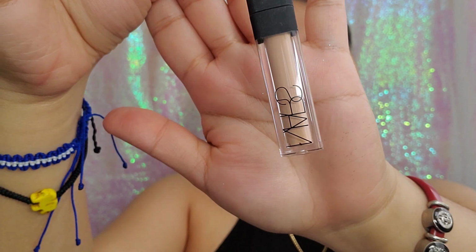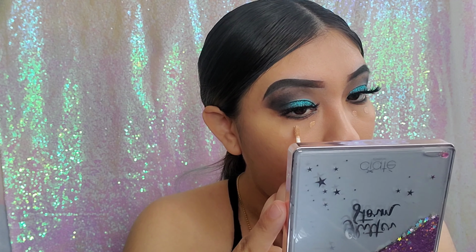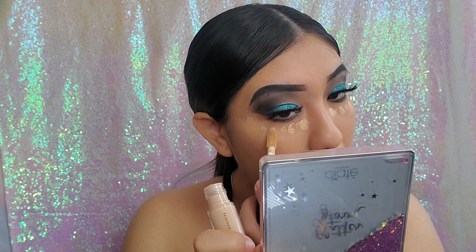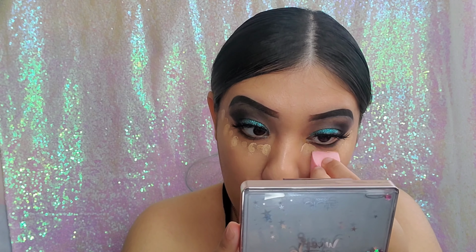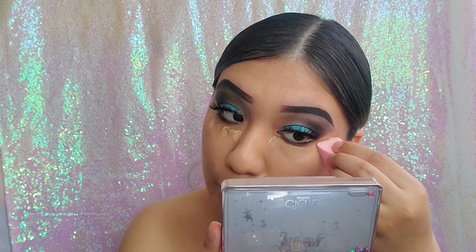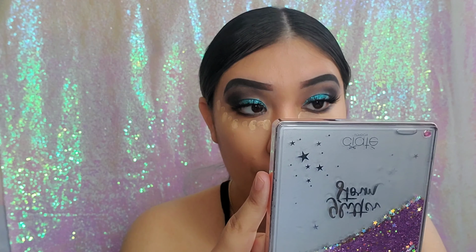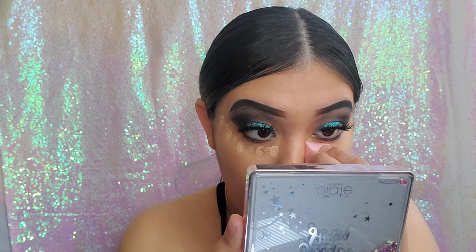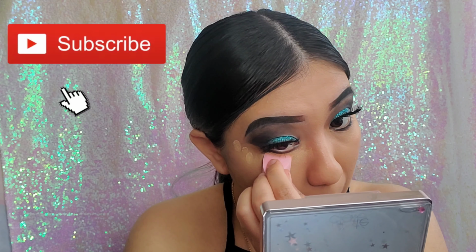Now I'm using my Nars concealer in the shade Tiramisu and my E.L.F concealer in the shade Medium Neutral. Both of these concealers are so good, but together they just are amazing. I love my Nars concealer. It's just a little too dark for the shade that I was going for. So when I mix the E.L.F and the Nars, it's just the perfect combination. By the way, that E.L.F concealer is definitely a dupe to the Makeup Revolution concealer. It's just so good. Honestly, you guys should definitely try it.